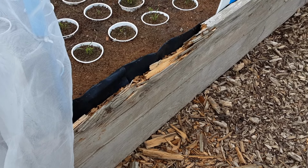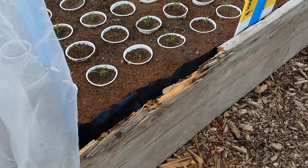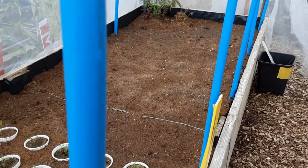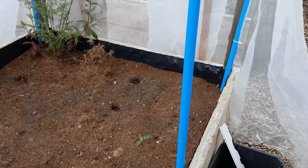The wet weather has certainly taken its toll. Wood's absolutely fine if it can dry out, but the winter has been absolutely awful, and it's only just been a couple of days since we had rain and everything's drying out. These need thinning now, and I do need to sow a few more. But if it doesn't get done, it doesn't matter.